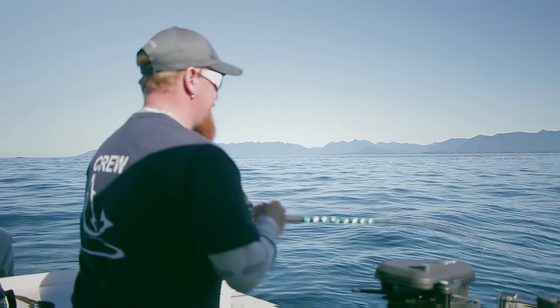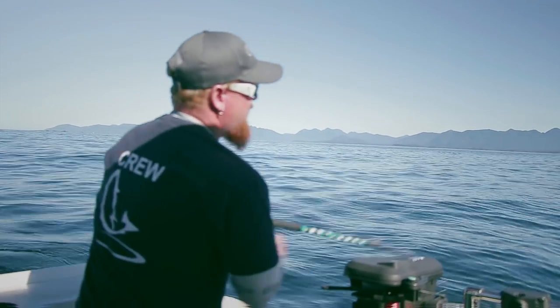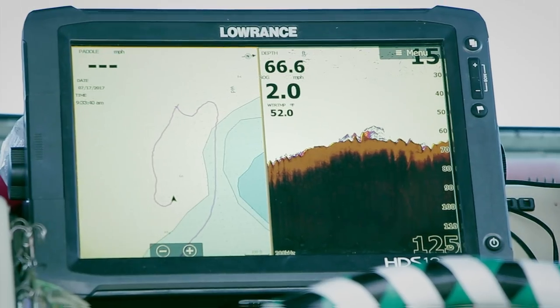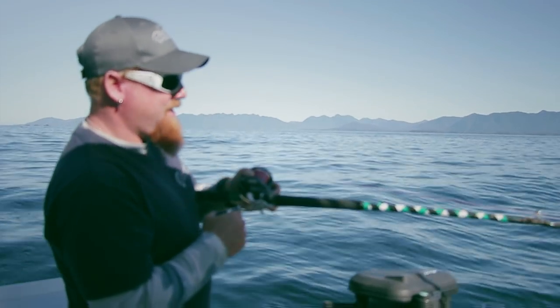Came back. Still there again. Got him that time. Oh, there's a big school down there. Kitty, look at the sounder. Those are lingcod. He bit about three times.